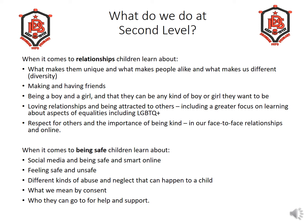So second level, what will the children learn when they are at second level? Second level is usually between primary 5 and primary 7. However, as we have said before, second level can start before primary 5, and can also continue beyond primary 7. That is all very normal.